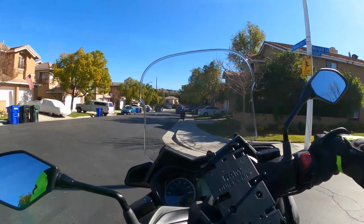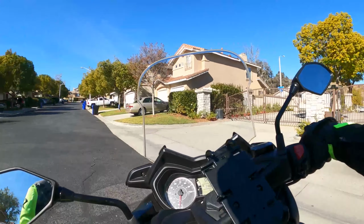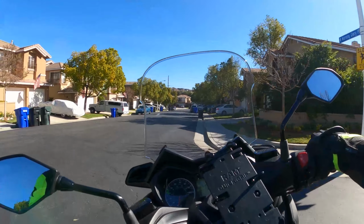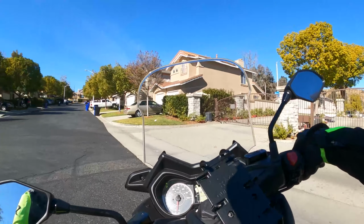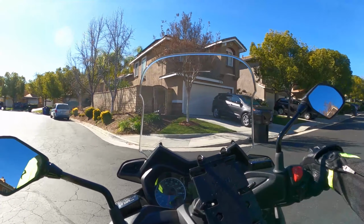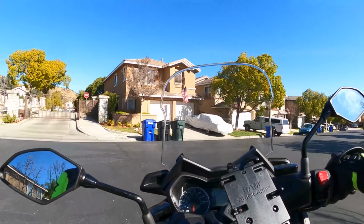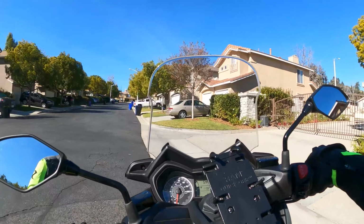And now it is going up and down here as far as just a little bit of a hill. And I am looking where I want to be. So I'm kind of taking a look at where I want to be, because basically, you want to look where you want to go.